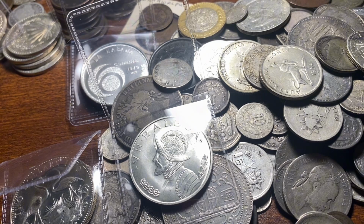I believe I spent around $3,000. There's a couple of lots that went into this, but we got some cool stuff, so I'm excited to get into it. And we'll start off with this coin here.